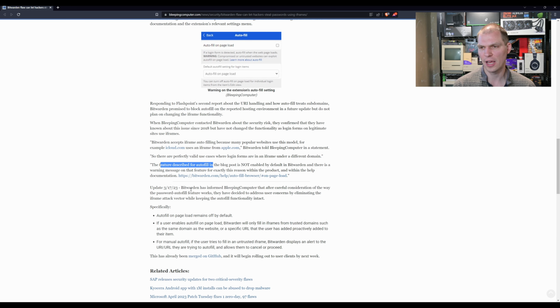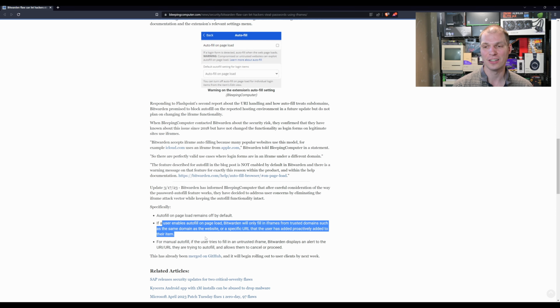Bitwarden updated this and informed Bleeping Computer that after careful consideration of the way the password autofill feature works, they've decided to address user concerns by eliminating that iframe attack vector while keeping the autofill functionality intact, which I think was the proper way of doing it. I didn't like the first one where they were kind of turning it off, but in 3.17 they actually fixed this. Autofill on page load remains off by default. If a user enables autofill on page load, Bitwarden will only fill in iframes from trusted domains, such as the same domain as the website or specific URLs that the user has proactively added to their item.